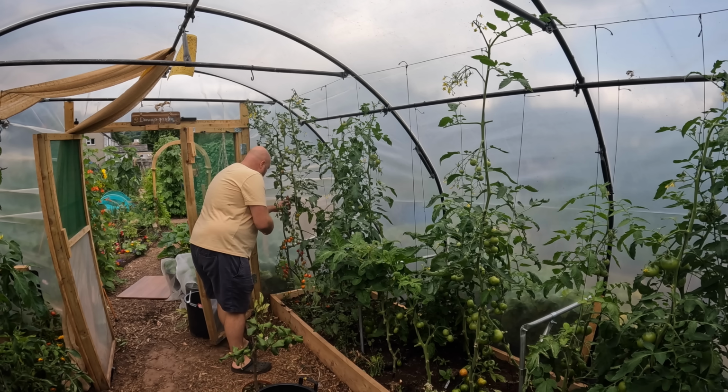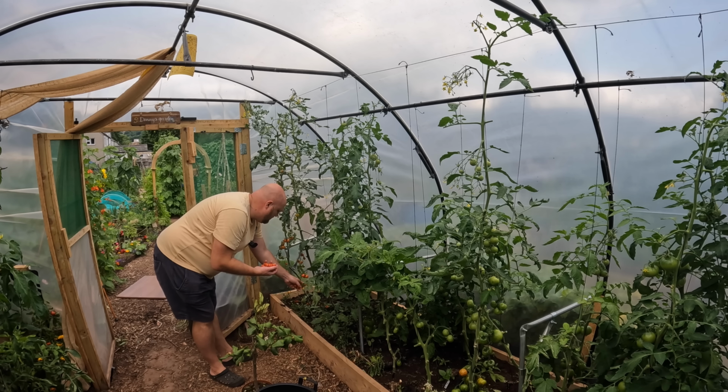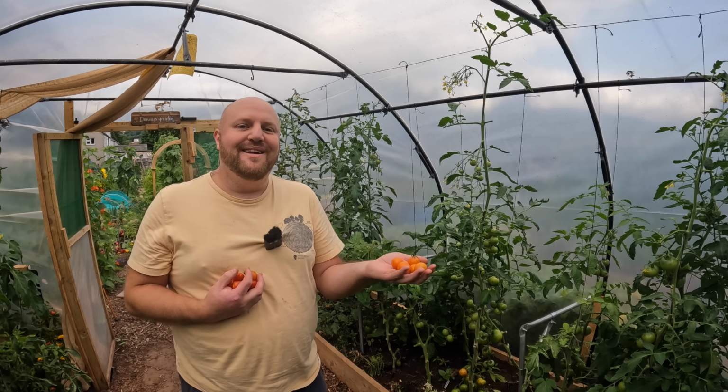So now I've picked those cucumbers, it spurred me on to do a little bit of a harvest. This should be enough for a nice little salad box, and I'm sure I'll give it to one of my friends or family. So let's get that done. So these are a new variety called honeycomb. Normally I do the Sun Gold, so these are new for me, so hopefully they'll be just as nice or better than Sun Gold. So let's give them a go.